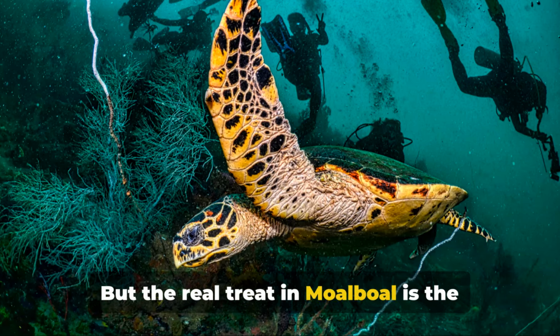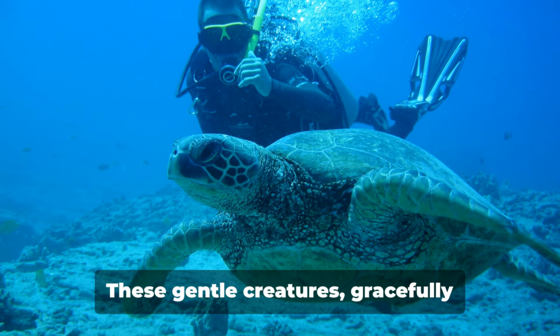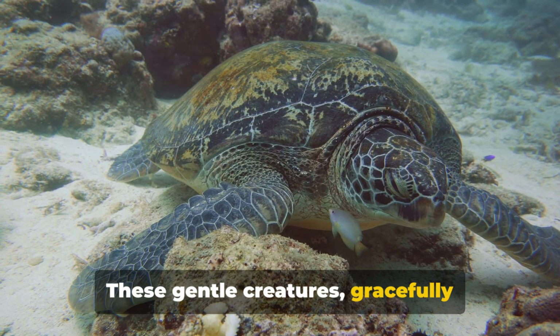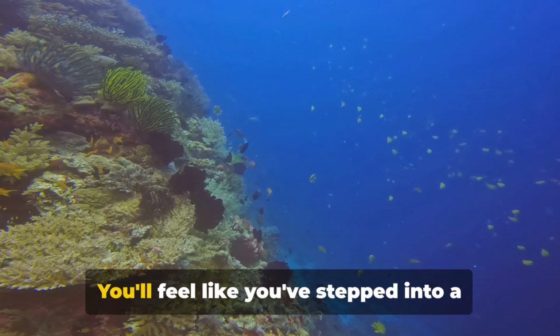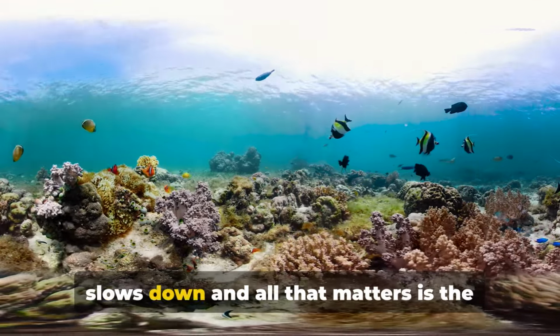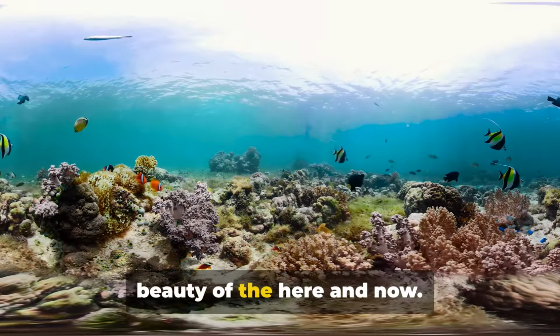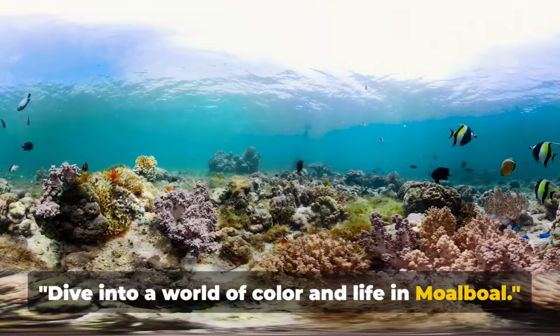But the real treat in Moalboal is the unforgettable experience of diving alongside sea turtles. These gentle creatures, gracefully gliding through the water, are a sight to behold. You'll feel like you've stepped into a whole other world. A world where time slows down and all that matters is the beauty of the here and now. Dive into a world of color and life in Moalboal.